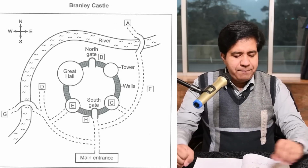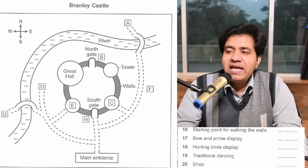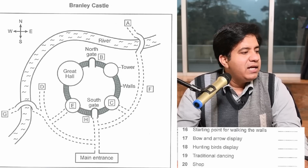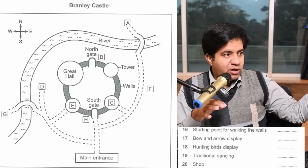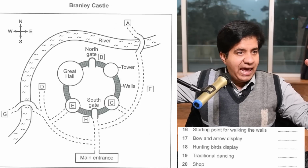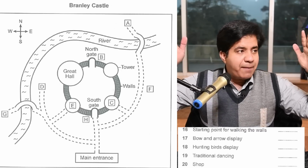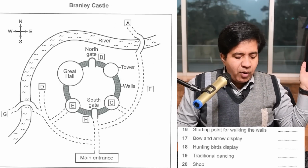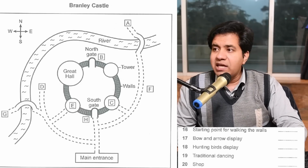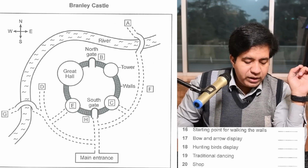Okay, so this is the map. Question 16 to 20, Brenley Castle. On the top left corner, you can see they have given you directions: east, west, north and south. Can you see that? It's a very good idea. On the left side of the map, you should write W, capital W. On the right side, you can write capital E. On top, you can write capital N, the big one. And at the bottom, you can write capital S. Because in the audio, they will say towards the north. Now, instead of taking arrows, directly you can see north is written in the middle on top. Clear? Okay, now we've got this.